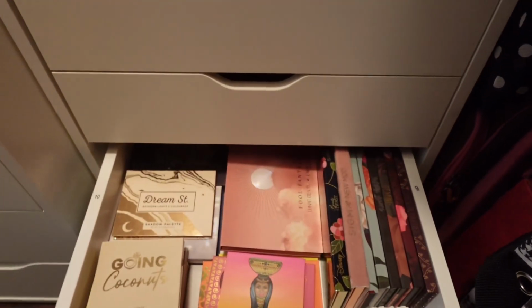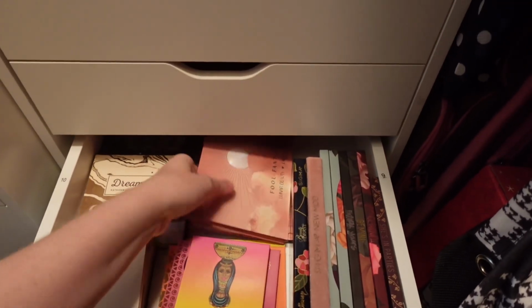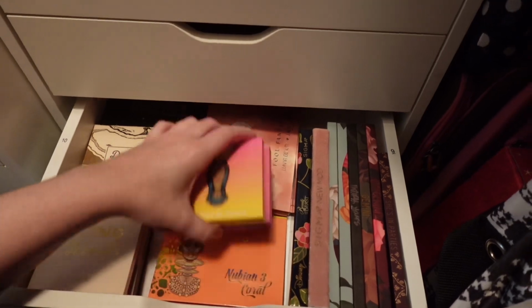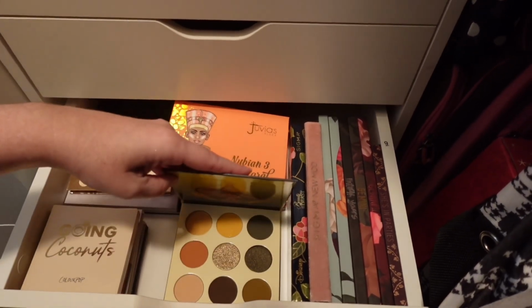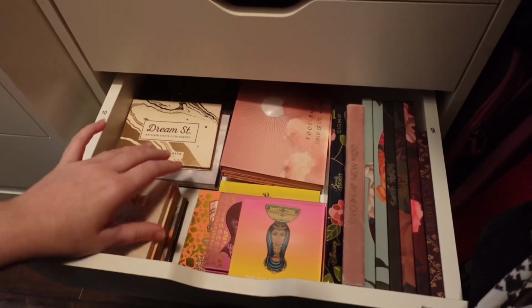So the further down you go, the more smattering of a collection you have. But this one's going to be Melt, Sigma, I've got Lunar Beauty, we've got some Juvia's Place and ColourPop over here. So, is there anything in here? That's such a beautiful palette. Anything in here that we want to play with? I think we're gonna skip this drawer too. Let's go down to the next one.